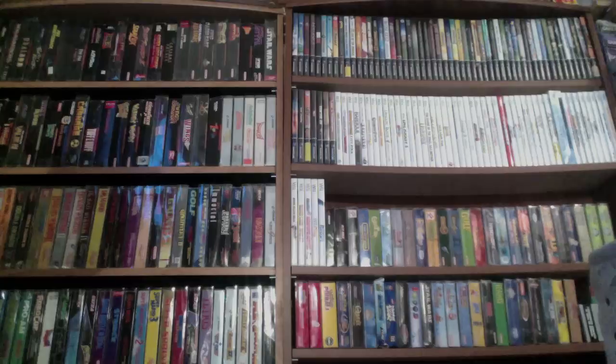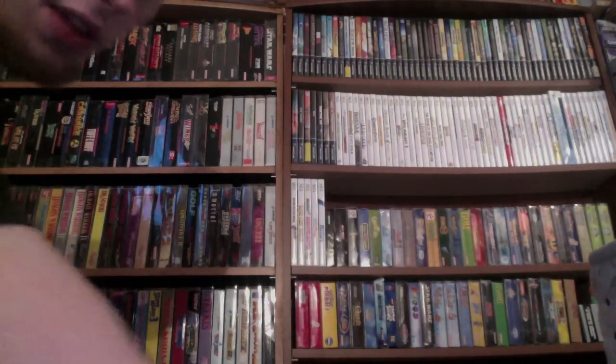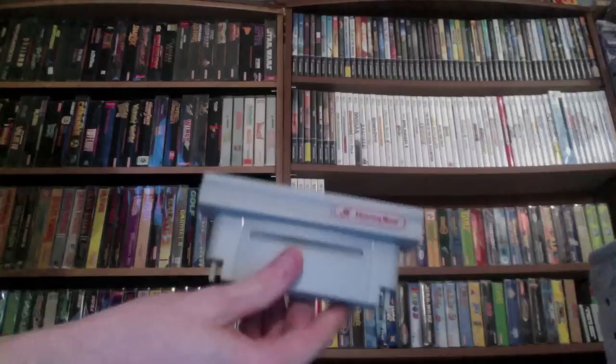Alrighty, for this part, I thought that I would change the background scenery for you, so it's not completely boring seeing the cartridges for all the boxes I just showed you. To start off, I'll show you the accessories. We've got the Super Game Boy, and then I also have a honeybee converter.